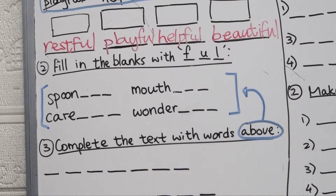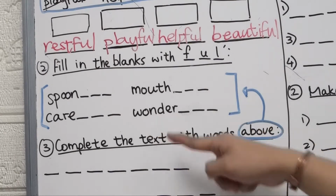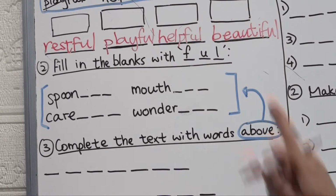Wonderful, right? Wonderful does not mean you're full of, okay, you're full of wonder, okay? Wonder means something amazing, something very good, right? So wonderful. Alright, so try to write down the full words, okay, together.